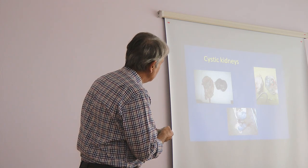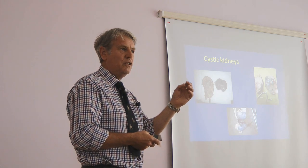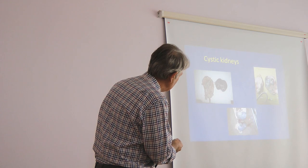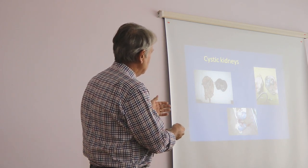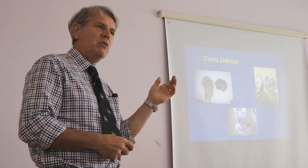And you'll notice that this kidney here is all lumpy and bumpy, but it's fluid-filled, all right? They're fluid-filled cysts. They're not hard like you get with tumours. And here's another one. You can see cysts here, here, and here. So these are what we call bilateral, so both kidneys are involved in both these cases here.